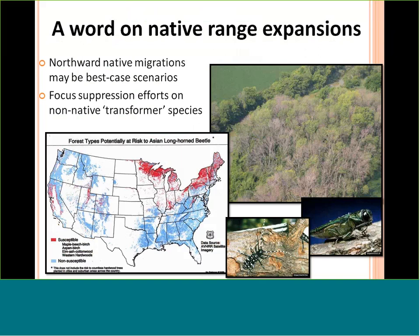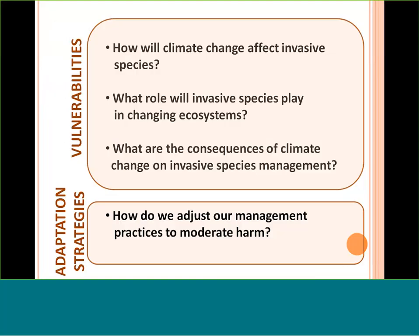And so, again, this slide, I've already brought this up, but the northward native migrations and range shifts into our area is really one of the best case scenarios, as opposed to having unhealthy stands of trees and plants that are subject to insect attack, are subject to invasive species replacement. So effort really needs to be made on identifying which are the harmful species as opposed to just a species that isn't on an old species list for a given park or area.